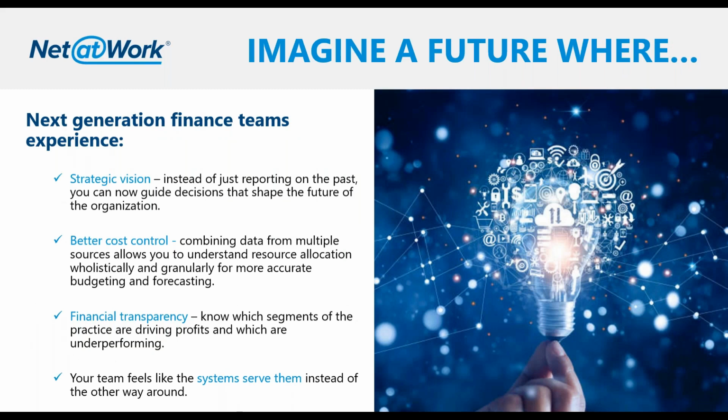So ultimately, what we want you thinking about is, as you look at this ecosystem of applications that are part of your practice today, you need to have less time dedicated to rote and manual tasks and more time focused on higher level activities and understanding the actual performance of the organization. Cost control is huge and it's important.